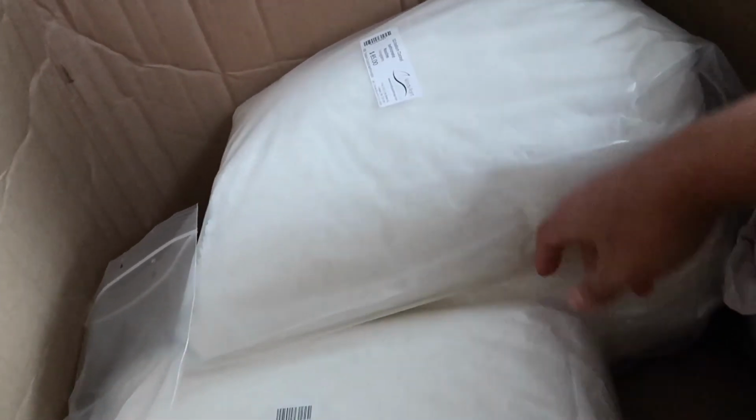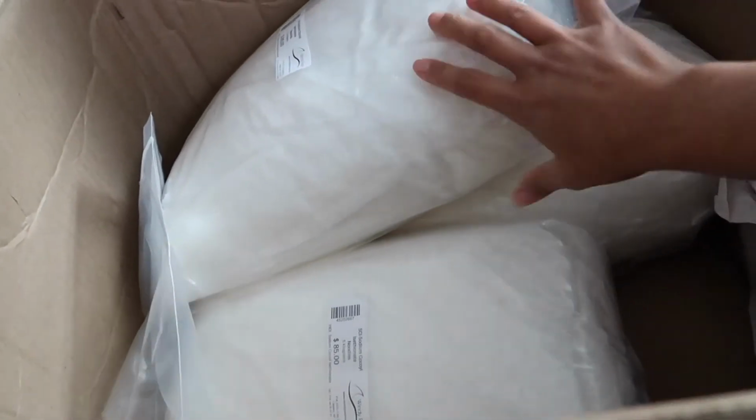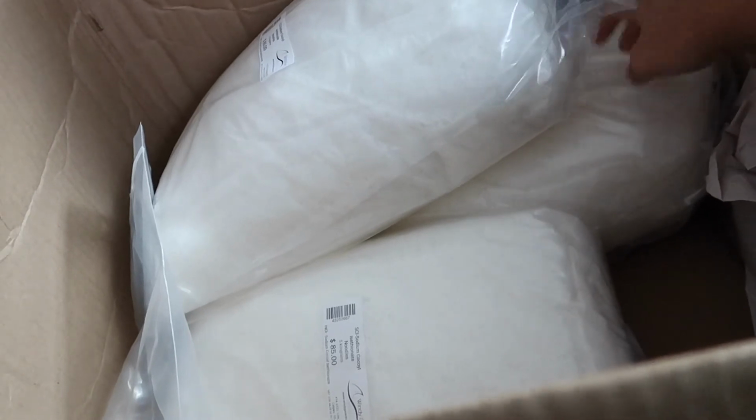The rest of the bags in here are SCI, and I feel much better about having this restocked because it was getting quite low. So I'm super relieved that this came today. I really need to get going on making a lot of my Christmas stuff. The time is ticking, so yeah, definitely relieved.